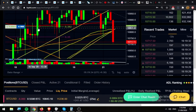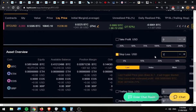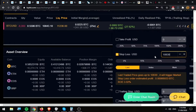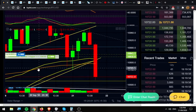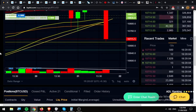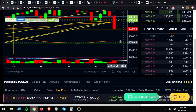I will speed up the video after about 5 minutes, maybe a bit less, because a lot of stuff happened here at the start. I'm just putting in a stop loss now rather than adding to the short. You can see we had quite a big drop there. I'm thinking I am up quite a bit, and if it does go back up to where I bought it, I don't want to miss out on those profits.